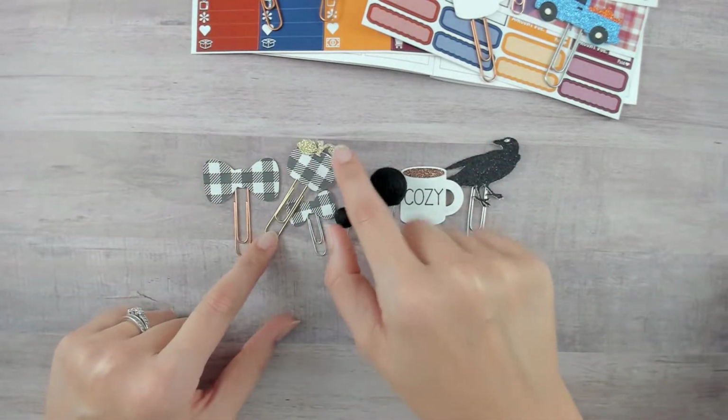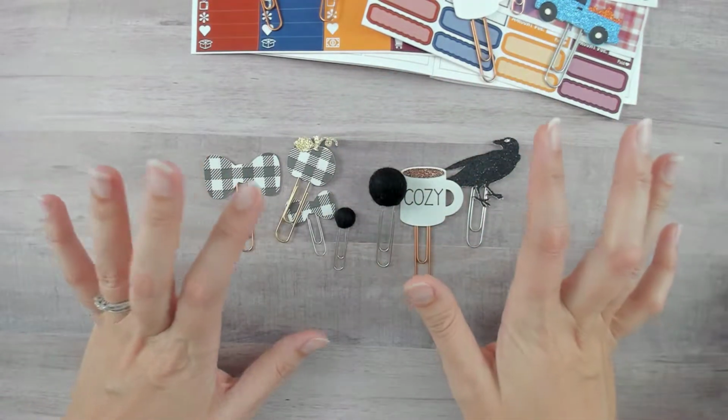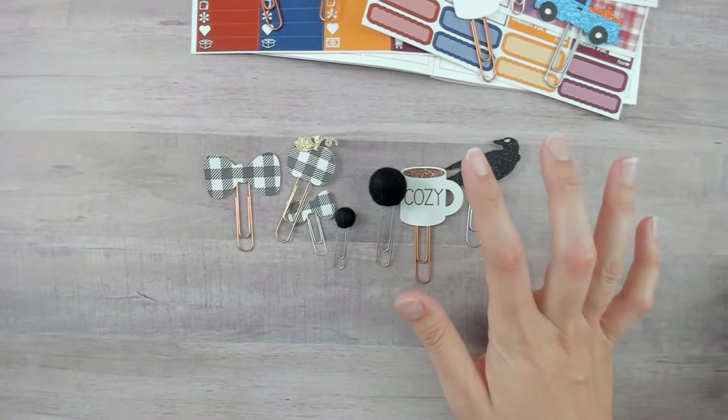And then I featured it on gold with a gold top, but rose gold with a rose gold top is good, or copper. Honestly, they all go really well. Okay, so that is this week's new releases.